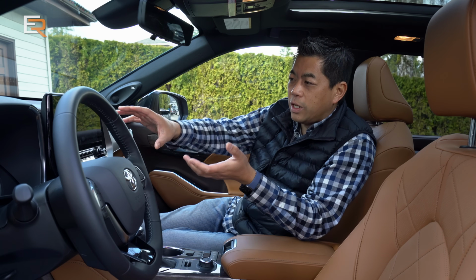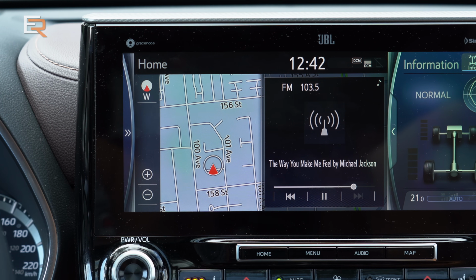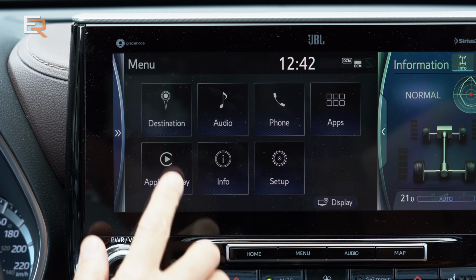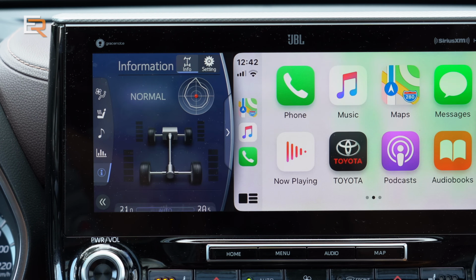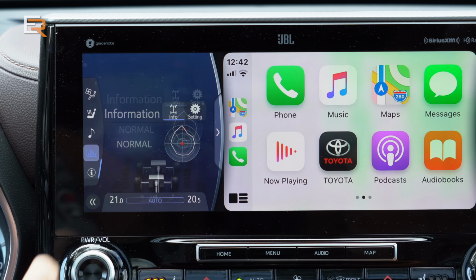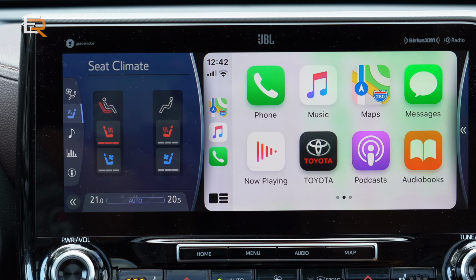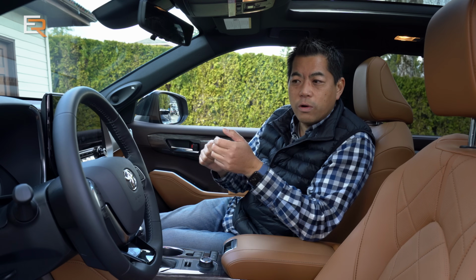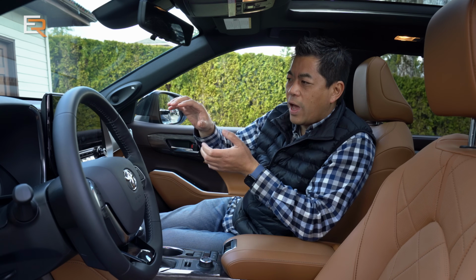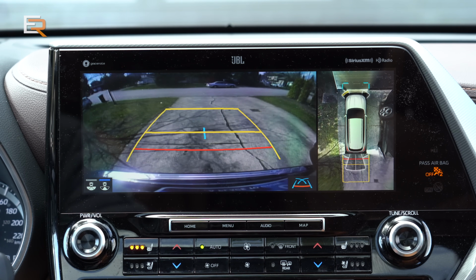You can be looking at, let's say, for instance, the Apple CarPlay here on one side, and on the other side, you can have a little bit of corner of your climate control, or you can have your radio stations or your media source. You can flip them around, very simple to use. Also, the screen has a very high resolution. So if you put the car into reverse or use the camera button, you have a very crisp picture and a large picture for your backup camera.